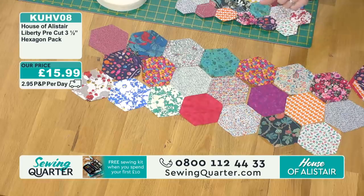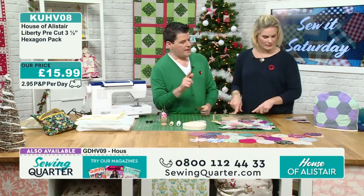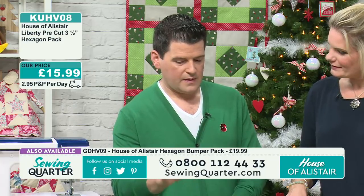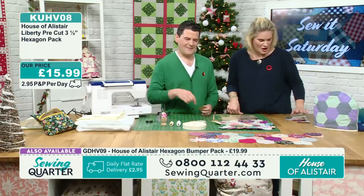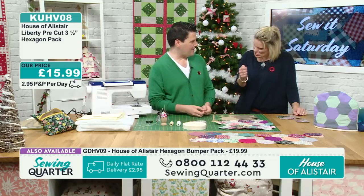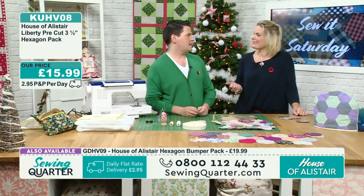So 3.5 inches, what size hexagons do I then need to work with? So you would work with our 3.5 inch hexagon paper piece. So they all interlink. One thing that makes our pre-cut fabrics slightly different is that a lot of people only give you, say, half a centimetre seam allowance. We give a full centimetre. And that's come from me because I like a little bit extra to be able to fold over. Can't fault you, sir. Because it's that tiny piece that you're trying to get over. By the time you get all the way around there, you think, oh, I've got nothing left. So a centimetre, I think, is far more appropriate.